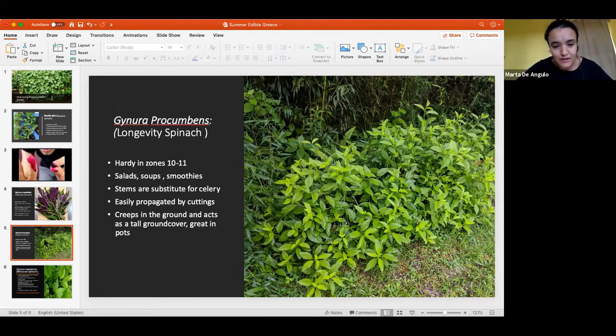It's very tender. You can use it in salads and smoothies. And the stems taste like celery, or can be substituted for celery. It creeps on the ground, so it's a good ground cover, but it also creates these sorts of hedges or borders. Yeah, that's it. I have a little demonstration.